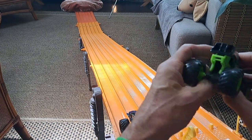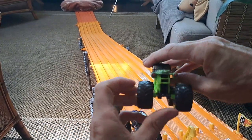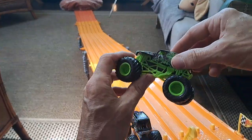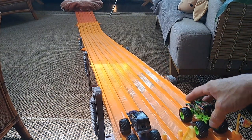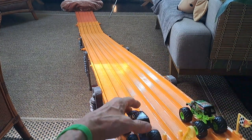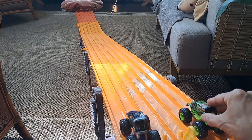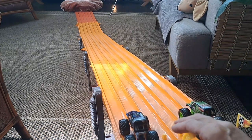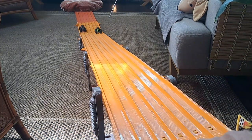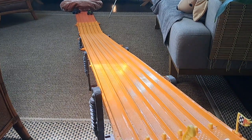All right, so here's the beautiful Gravedigger that everyone's used to seeing, right? Red lights in the front, fluorescent body versus son of Gravedigger. Who knows who's going to win? Very similar body designs. And they're off. And Son of Gravedigger beats Gravedigger.